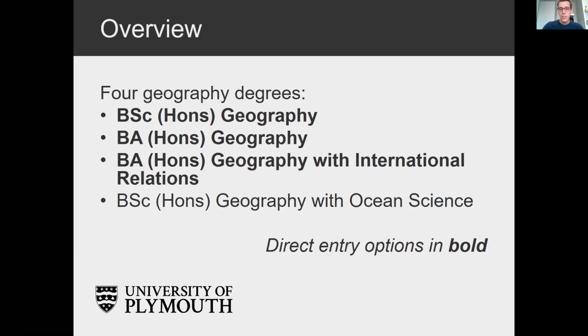We also offer, for those of you that may be advising potential direct entry students as well, direct entry options across those listed in bold here. So our BA and BSc single honours geography and our BA geography with international relations. And we have options there of direct entry in either years 2 or 3. So depending on background and individual entry requirements and some of those agreements we've got with other institutions, an option to top up a final year in the UK with a Plymouth Geography degree. So again, I'm happy if we do have a Q&A later to answer any questions on those options.